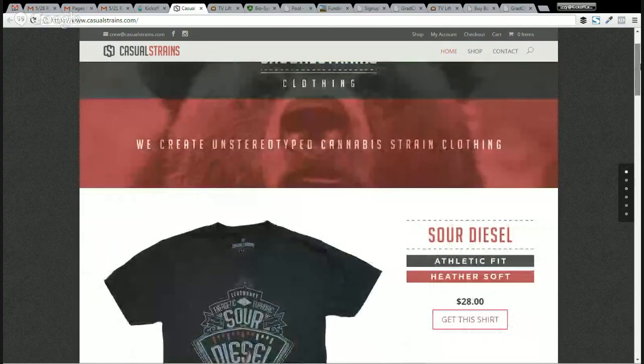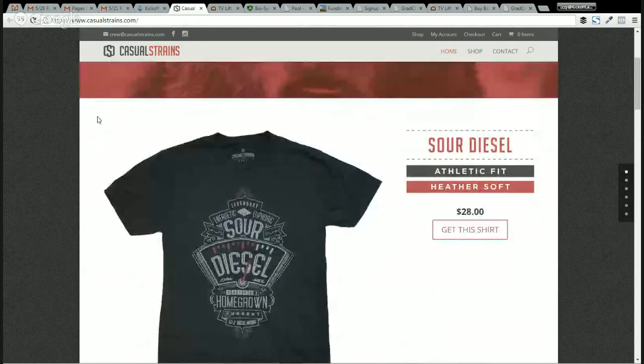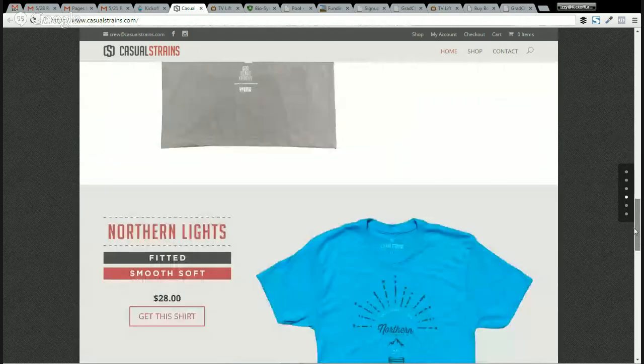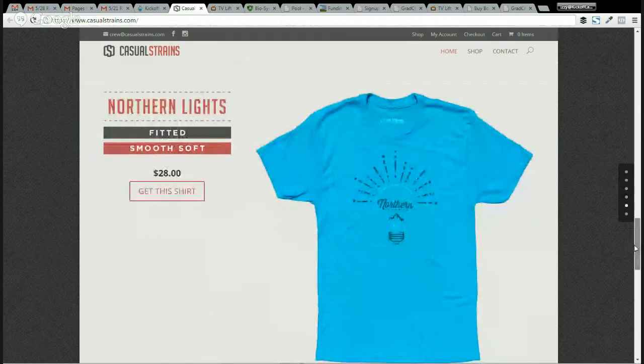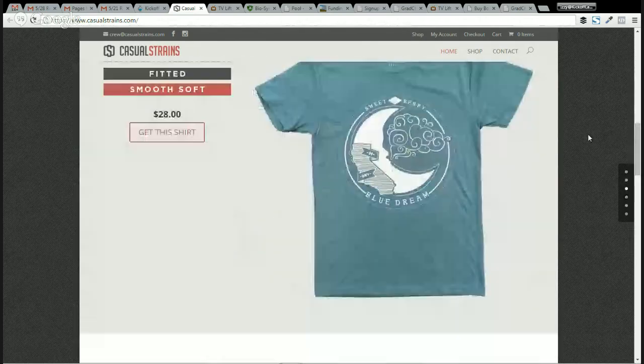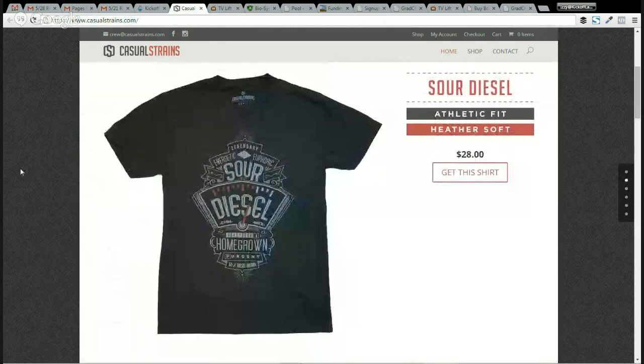Possibly have smaller thumbnails here at the top that say, these are our shirts, this is what they look like, and if you click on one, it scrolls down to that section. Because like I said, what if there's an awesome shirt, the one that's perfect for me, but I didn't get to that section because it took too much scrolling, and I just clicked away from the page? Something you should be aware of.